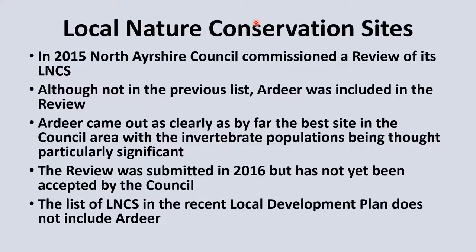The upshot of that being that both from a local point of view through the LNCS system and at a national level through the SSSI system, there is no official recognition of the value of Ardeer. And speaking personally, I think that that's a major problem, that it doesn't say anywhere in officialese that Ardeer is important. And I think that's something that we need to change.